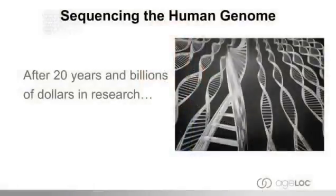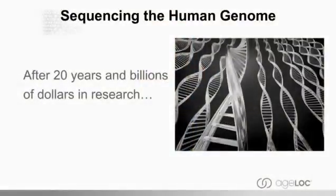We're talking about 3 billion base pairs in the human genome. That means 3 billion bits of information. Now, how on earth are we going to sort that out in terms of aging? Well, for the last 20 years or so, $20 billion worth of research has been done to sequence the human genome. That means to find out even how many genes there are, because before this work was commissioned, we didn't even know how many genes were in the human body.